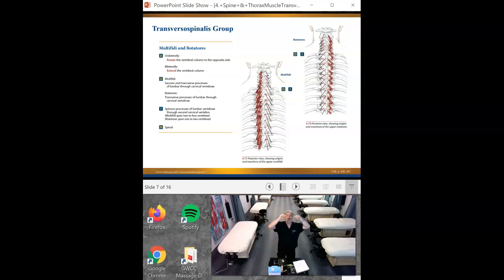So the multifidi will actually attach to the spinous process of T1 and go down to T3 or T4 or T5. So it likes to go down 2 to 4 vertebrae because it's longer, and the rotatories only like to go down 1 or 2 vertebrae.